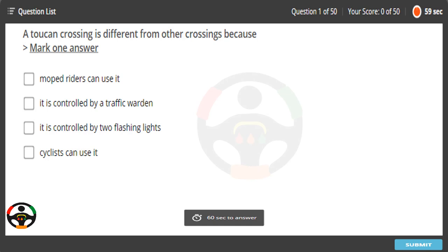A toucan crossing is different from other crossings because moped riders can use it. It is controlled by a traffic warden. It is controlled by two flashing lights. Cyclists can use it.